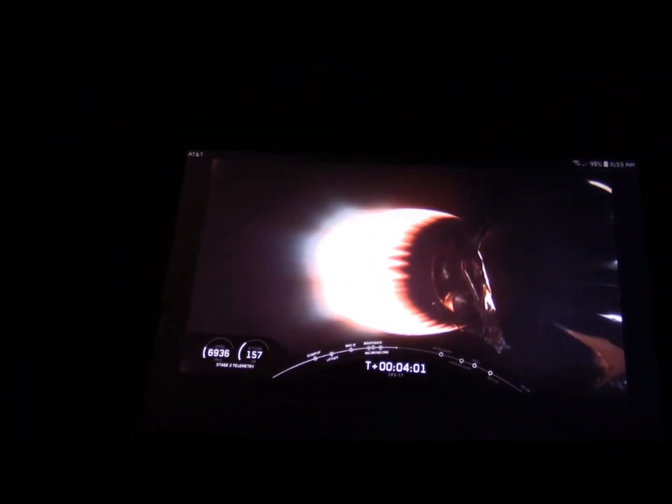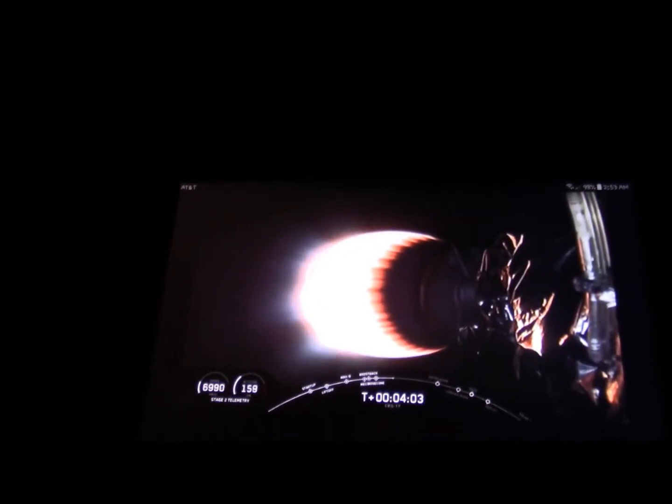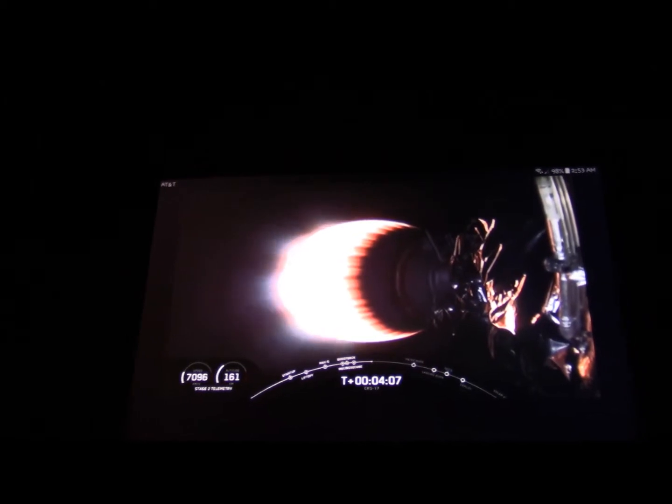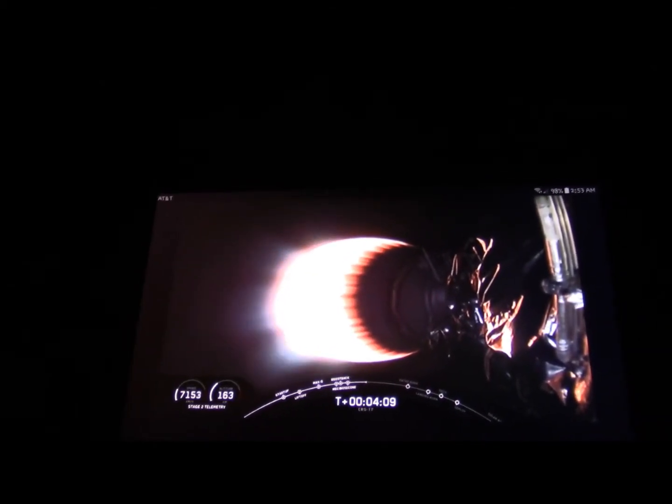We're gonna see a burst soon because it's gonna separate. Shortly after this first burn is initiated, the grip fins, which are located near the top of the first stage, are deployed to help guide the rocket during descent. Following that boost back burn, Falcon 9 then executes its re-entry burn, which slows itself down before hitting the dense parts of the Earth's atmosphere. Then last is the landing burn, which helps to rapidly slow the vehicle.